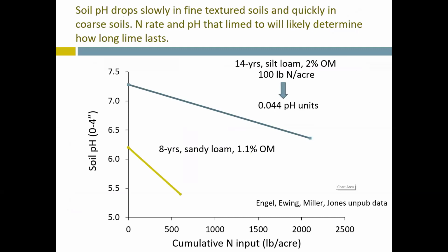So what I'm showing here is two results from two of our studies where we tracked nitrogen input over fairly long studies, an 8-year study on a sandy loam soil, a 14-year study on a silt loam soil, and then we measured soil pH both at the beginning and end of those studies. What we're trying to show here is how quickly pH can drop as nitrogen rate increases. So the major cause of pH drop is nitrogen application. Nitrogen, especially ammonium-based nitrogen, such as UAN, urea, anhydrous, all undergo a process called nitrification, which lowers the pH.